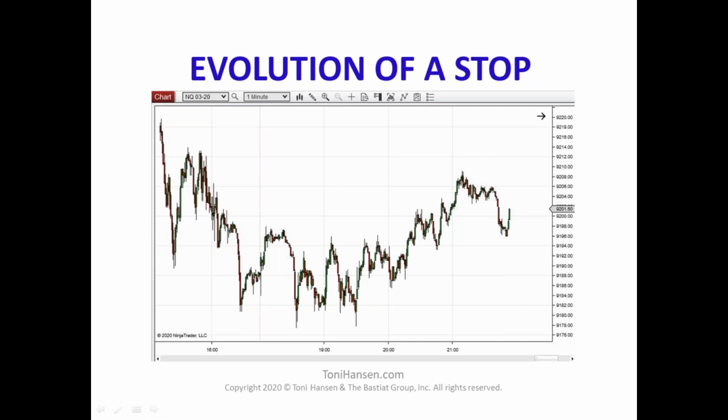Totally okay. It's an inverse head and shoulders. How many of you see that? Do you see it? Yes. What do you think are some of the pros on this trade?